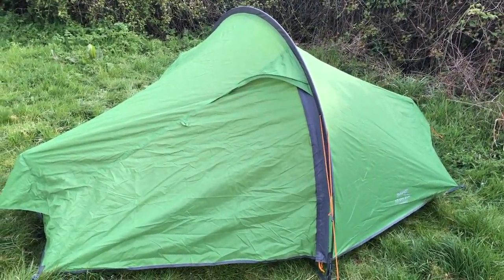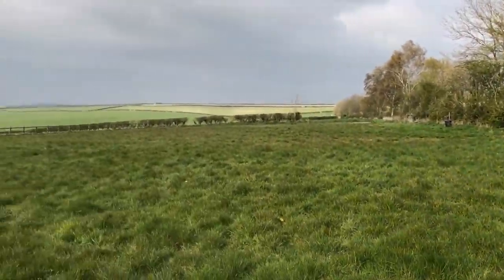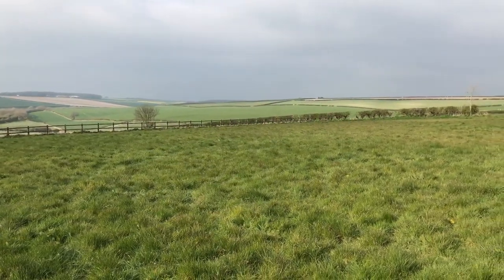Well, there we go. That's going to be home for tonight. And this is where I'm staying. Bit of a lumpy field. But what a cracking view. And now, I am off to go and find the pub.